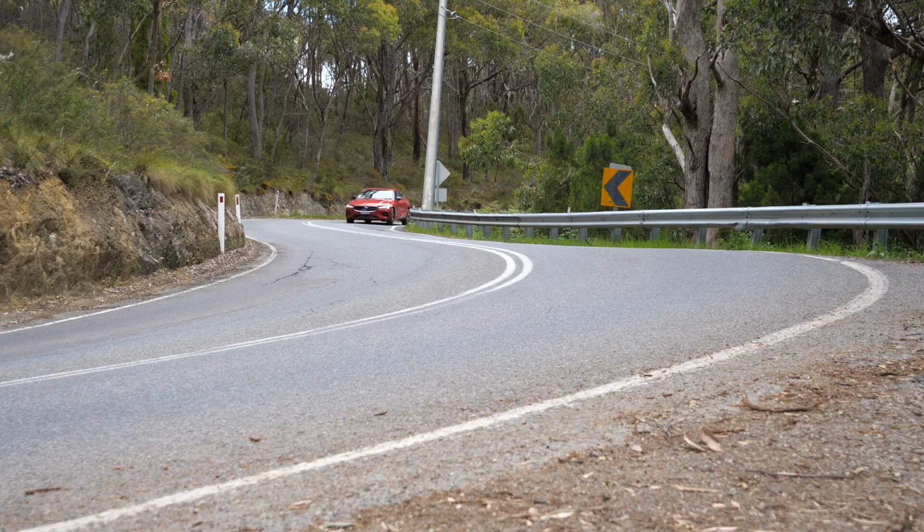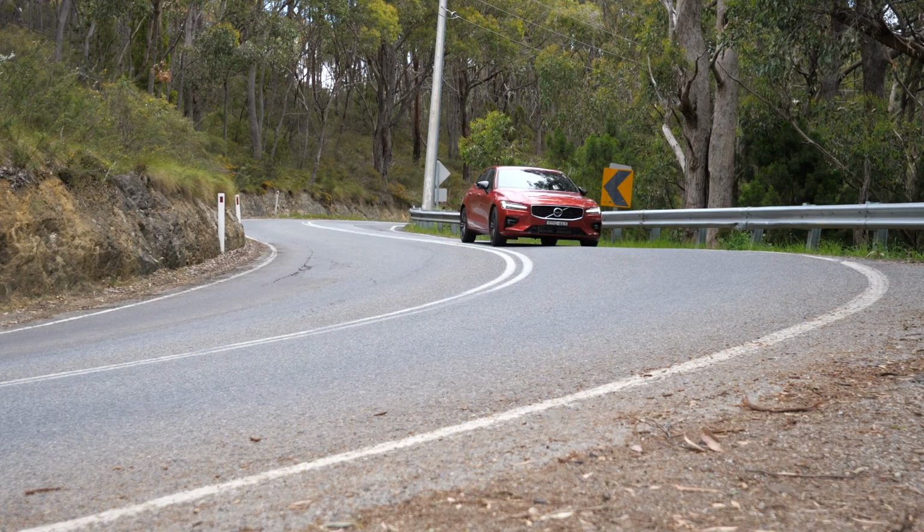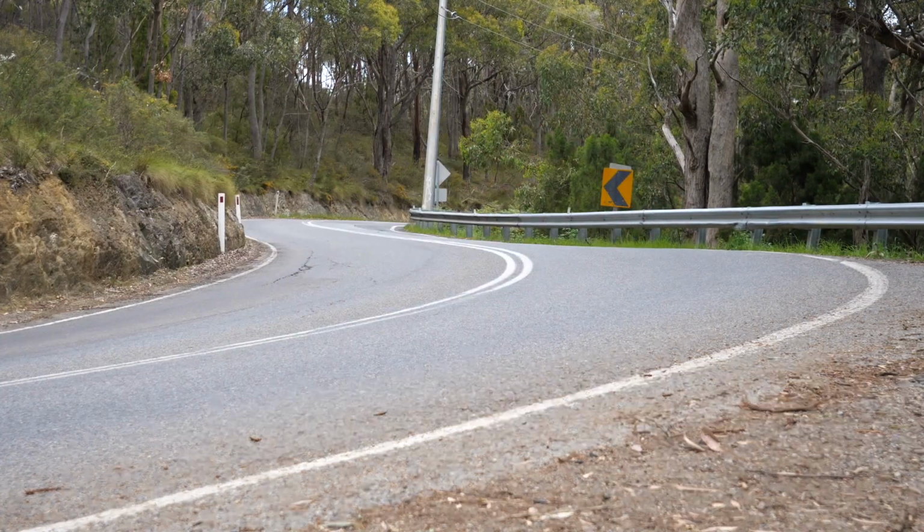Of course, this isn't a full Polestar version, that's really the T8, and even then that's not a proper Polestar model like the old version of the S60 had. But even still, power-wise that's so much more powerful than the old Polestar that no one's really complaining, I don't think.